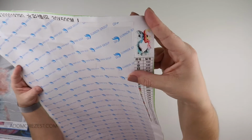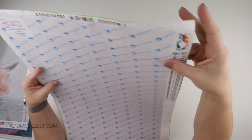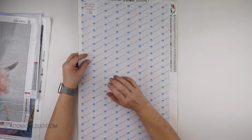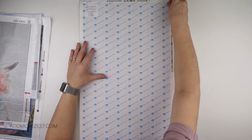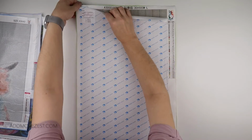But that's the image. It's called Love in Lockdown. It is a 30 by 50, but because it's double-sided tape, I didn't want to, because I'd already peeled back the cover to, of course, showcase it when I unboxed it.